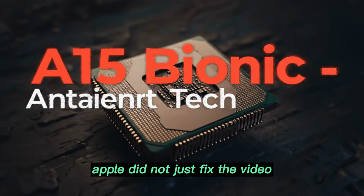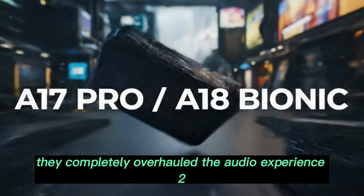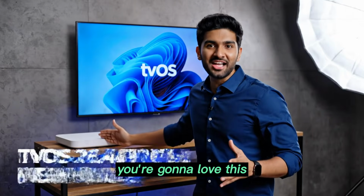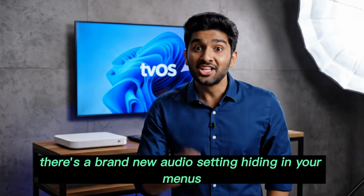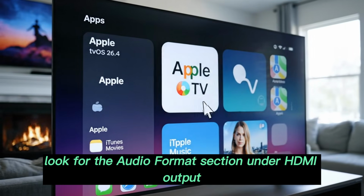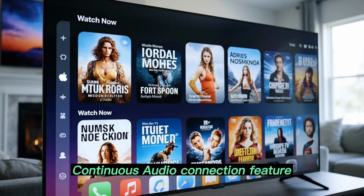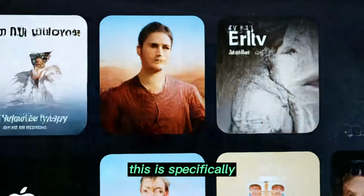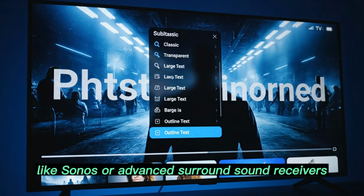Apple did not just fix the video. They completely overhauled the audio experience, too. If you use external speakers, you're going to love this. There's a brand new audio setting hiding in your menus. Go to Video and Audio in your main settings. Look for the audio format section under HDMI output. You will spot a brand new continuous audio connection feature. This is specifically built for people using smart speakers like Sonos or advanced surround sound receivers.